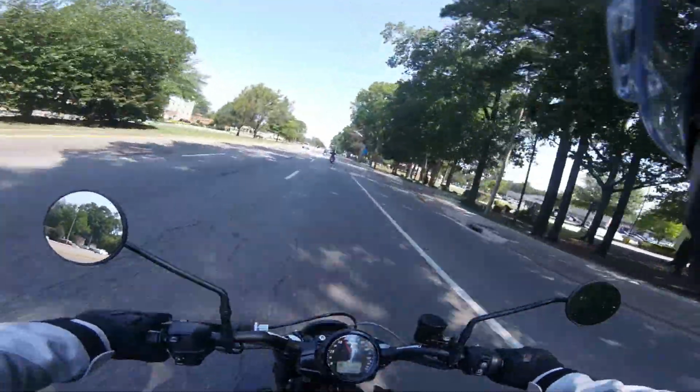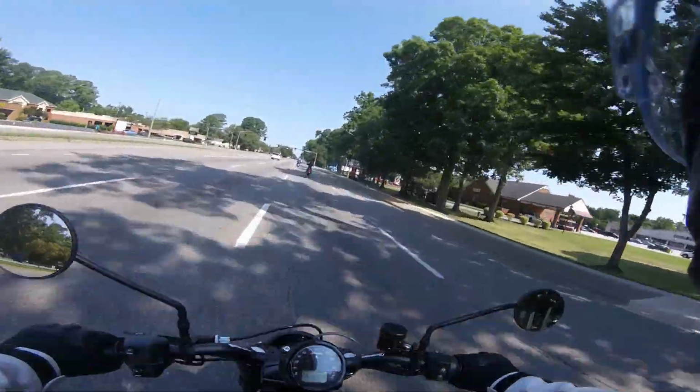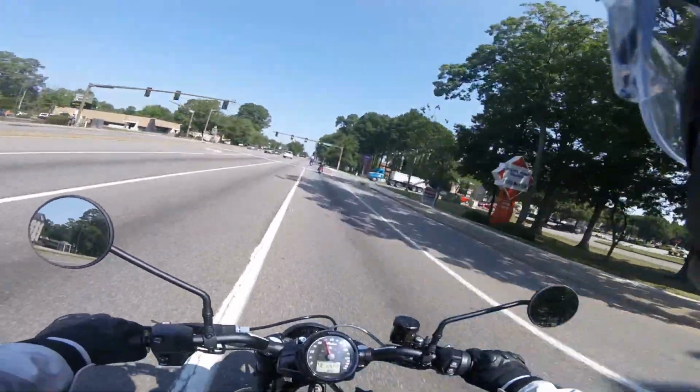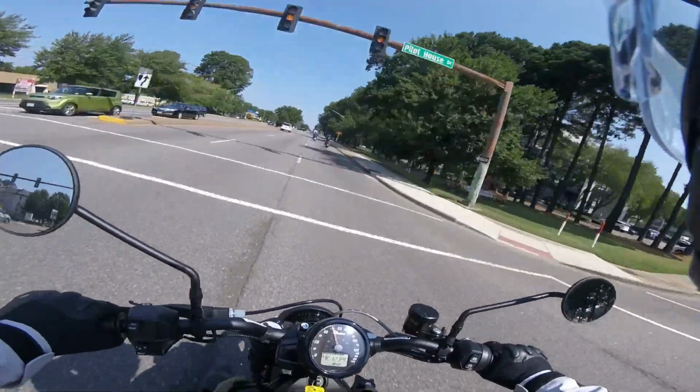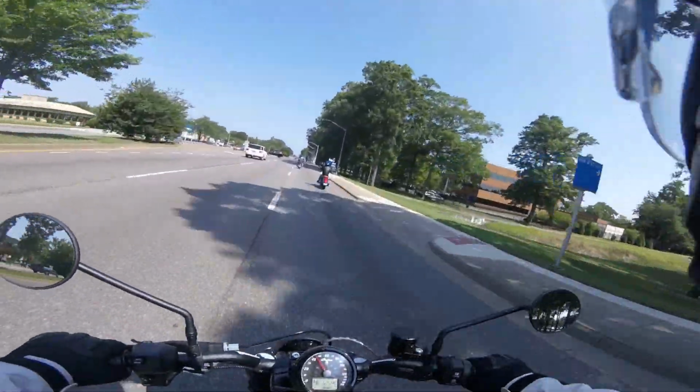Oh, bally ho, this thing has got some get up and go. It's not run in, it's only got a couple of hundred miles on it for a test bike, but oh my god, you've got to be careful twisting that throttle.